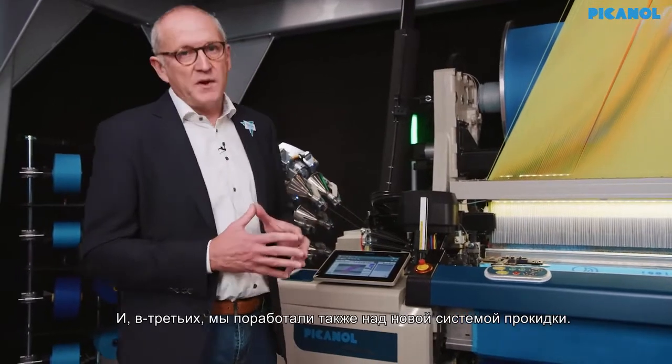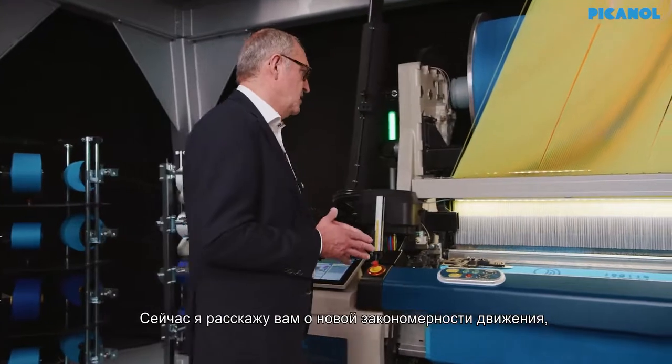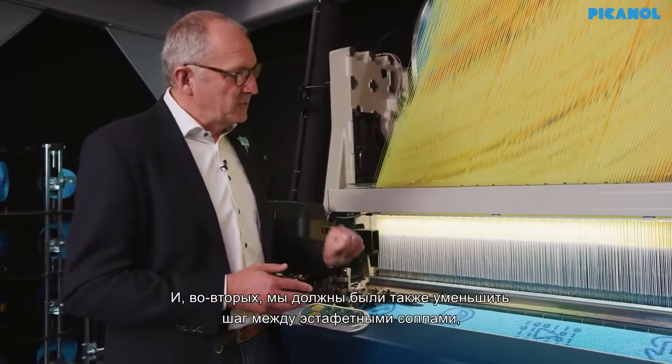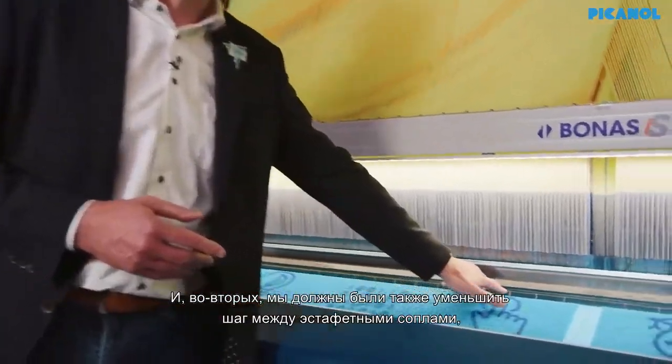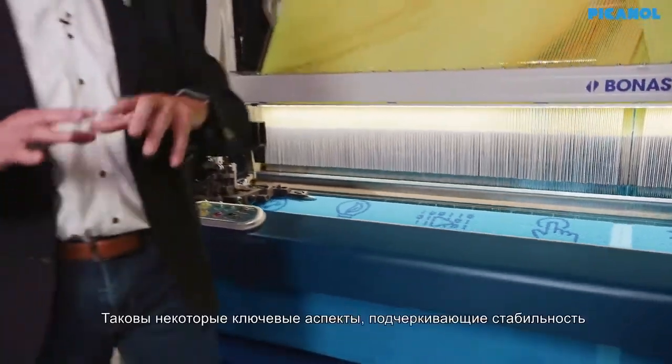And thirdly, we have also been working on the new insertion system. Let me tell you about the new law of motion, which enables you to have more time for insertion. And secondly, we have also reduced the pitch between the relay nozzles, giving a more stable flight to the yarn. These are just a couple of highlights which underscore the stability and the high performance of our TerryPlus-i.